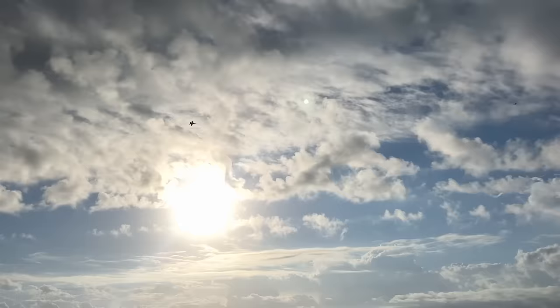Don't mind that fighter jet taking off over my shoulder. We're down in Key West and the Air Force base is literally right there.